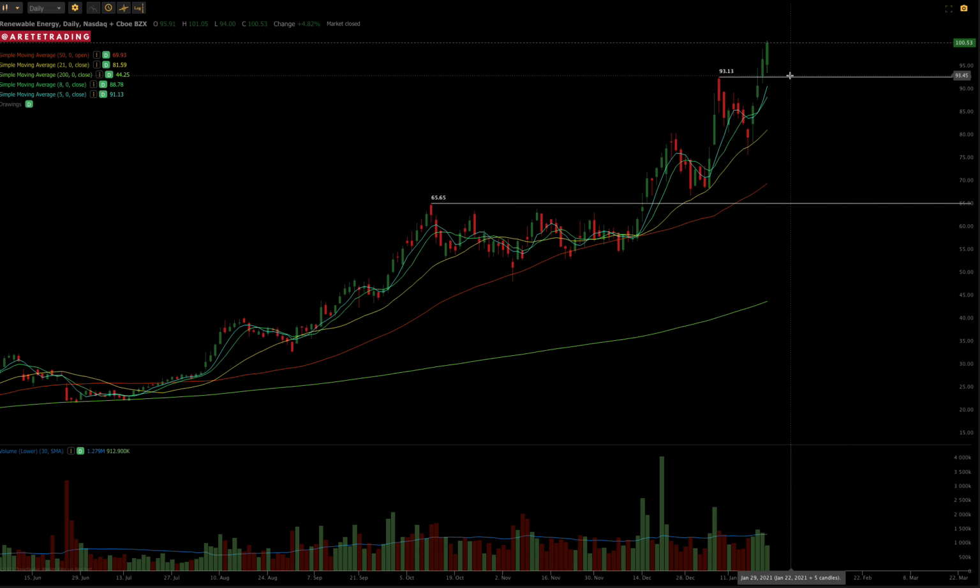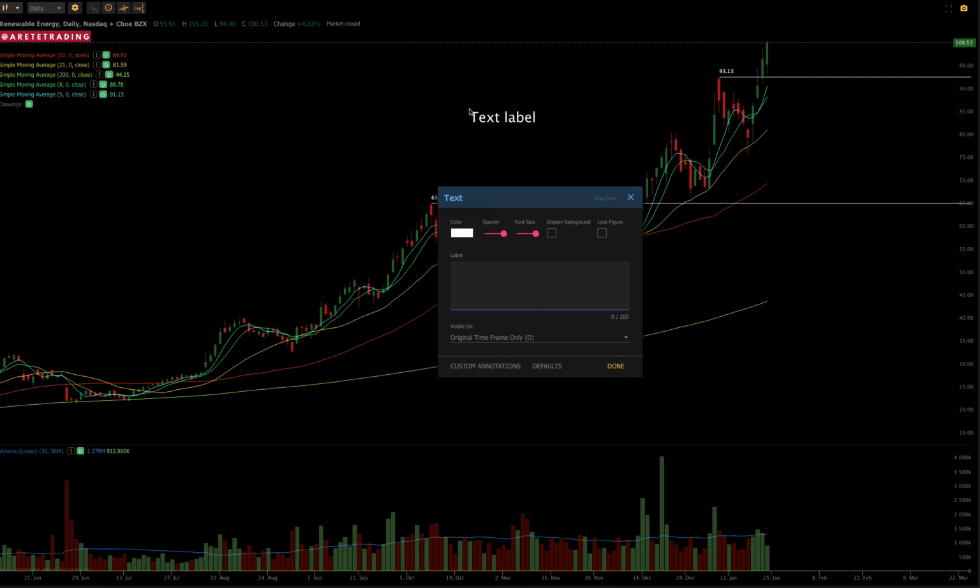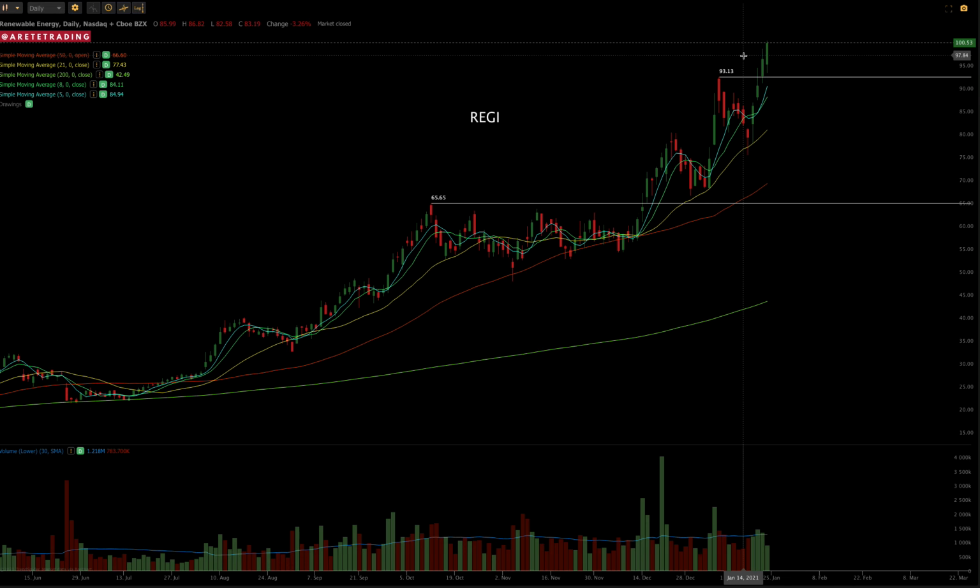I do like how it's respecting the 93.13, and if you are in REGI, if you are in this, I would use this as your stop. I wouldn't wait for this, just because of how high off we are and where we could go to. So that's really it for this. I would not chase that.